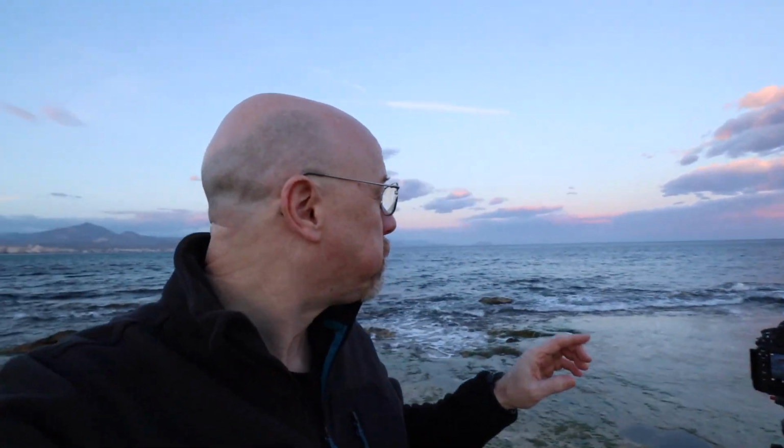Okay, so we've got this nice cloud pattern out there, and it's reflected in the wet rocks down here. I tried to get lower down to take out the sea in the background, because it doesn't look very pretty or sort of choppy. But if I go lower down, the reflections just disappear.